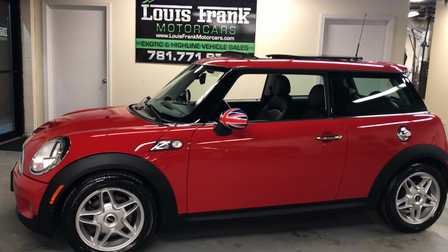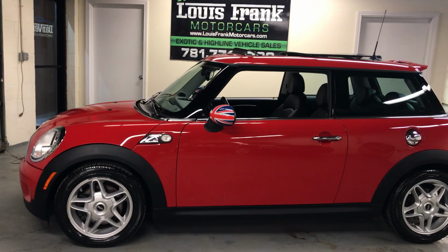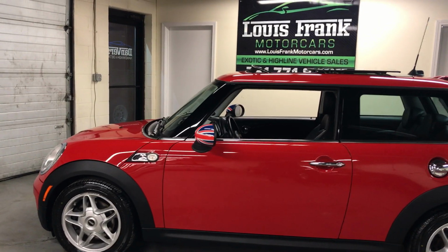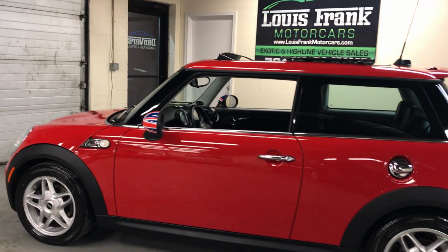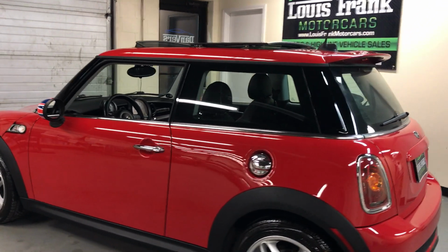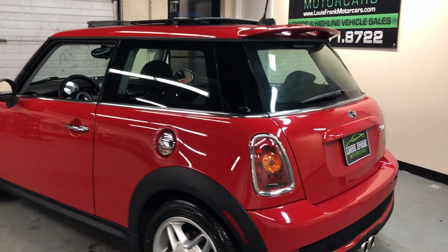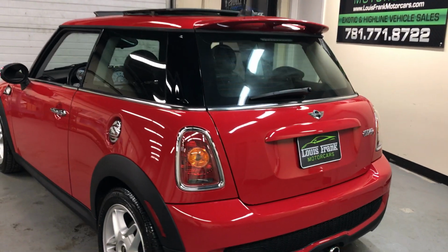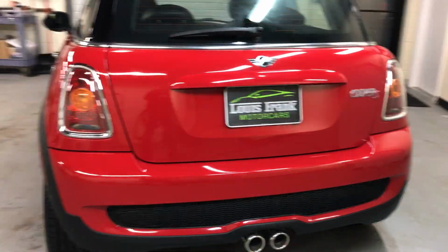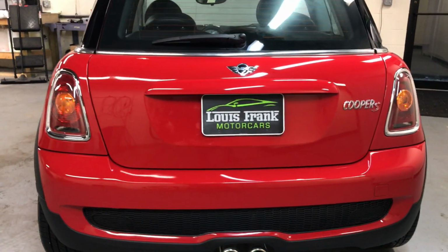So if you're in the market for one of these Mini Coopers, especially the R56s, the clutches are good for about 60 to 65,000 miles. So that's something you want to be aware of. And that would be my first question to a seller: when's the last time the clutch has been done, or has the clutch been done? Because with this car, you have to actually remove the transmission to do a clutch job.